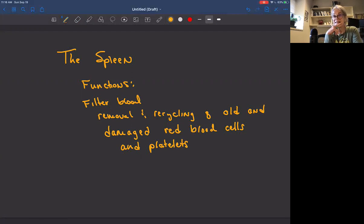The other thing that the spleen does is that it functions to store blood and to store platelets. So two, it stores blood and platelets.